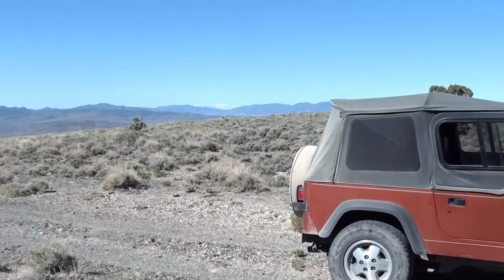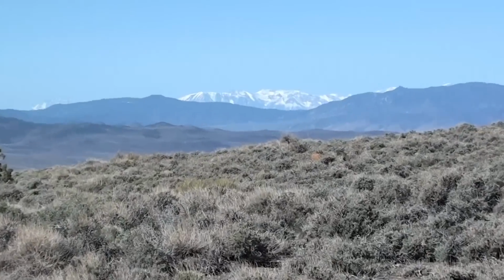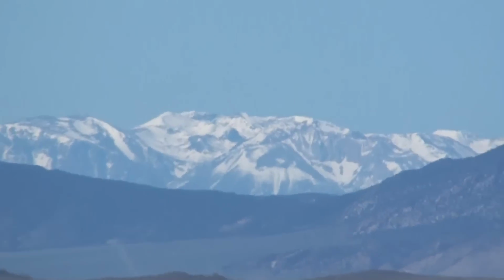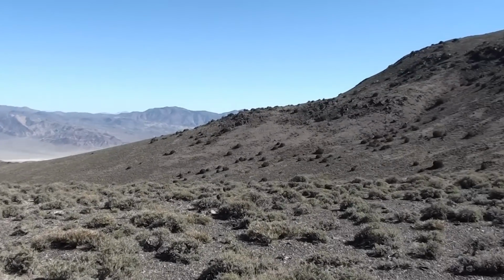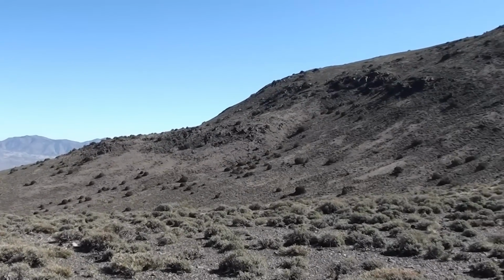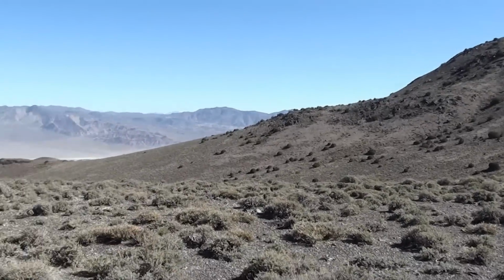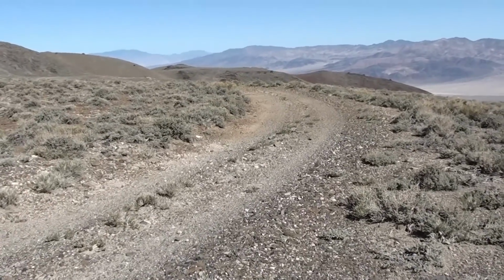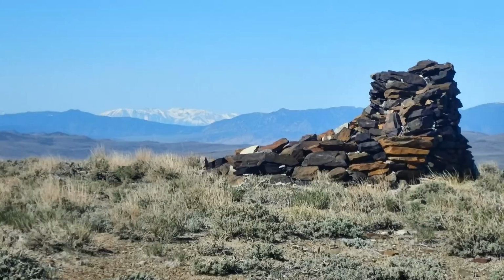Yeah, look at the beautiful mountains out behind the Jeep there. Why are we so lucky to get all these beautiful views all the time? It's been a really windy week where we are here in Nevada. Anyway, we're going to be moving on down this road ahead of us and looking for a mine, so let's go find it.